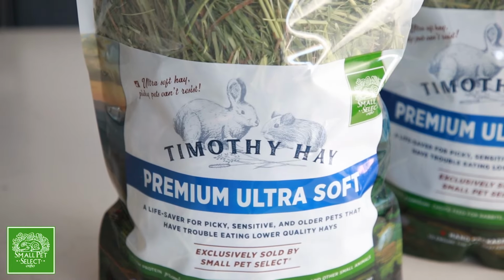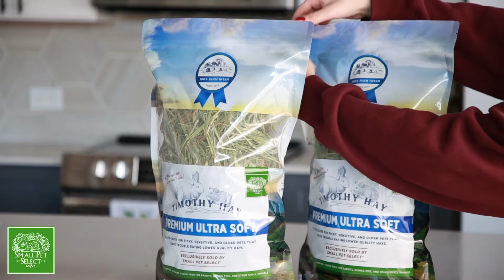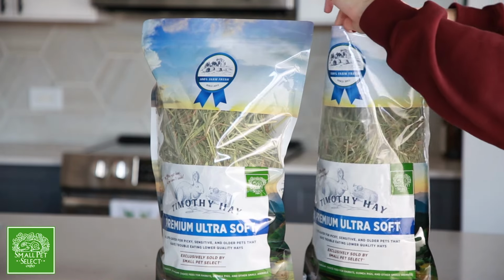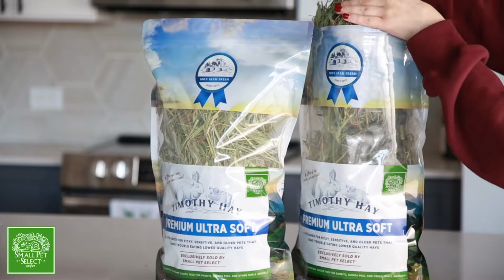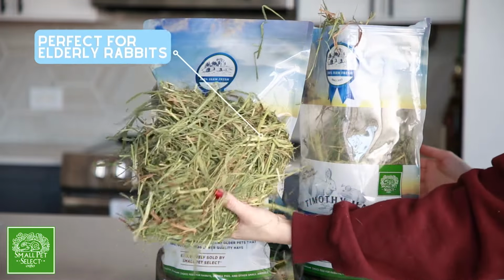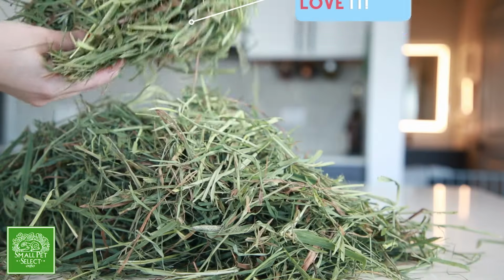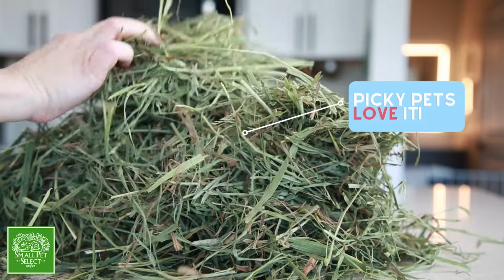Now this is Timothy hay, the base of all hays, you could say, but it is extra soft. If not third cutting, I 100% would recommend this for older rabbits because of how soft it is. It's softer, it's more green, and it's really easy for your rabbit to chew.